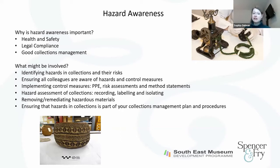So identifying the hazards I'll talk about a bit more, but that really is something that you can work on with curators, and it's just about having knowledge of the objects. And ensuring that all your colleagues are aware of hazards and the control measures they might need to put in place if an object is hazardous. That involves things like labelling, updating databases and signage in stores, so that before anyone picks up an object, they know exactly what hazards are in place, and if there's any extra measures they might need before handling or using that object. They may need extra PPE, might need several people, or if there's a suspected hazard, they need some sort of analytical technique carried out to confirm whether or not there's a hazard present.